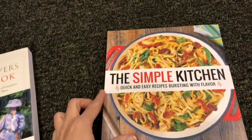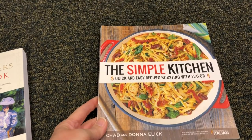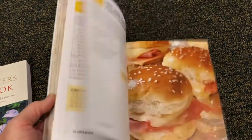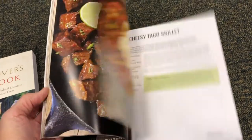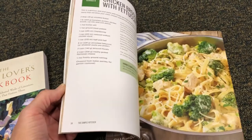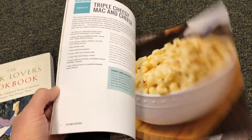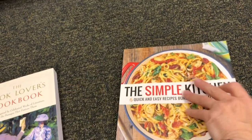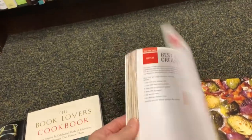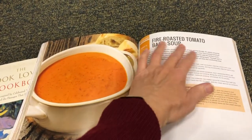Right now we have The Simple Kitchen. It looks like a square book, but it's not. I just measured it, and it's 8x9. It is paperback. And what do you notice right away? Pictures on every single page, a recipe picture on every page. And a lot of cooks like that. They want to see what the recipe is going to look like. So that's more common than not. Also more expensive. Also take a look at the rest of the design. You've got some nice color, easy to read. The layout is easy, but you're going to have to look at the recipe title.